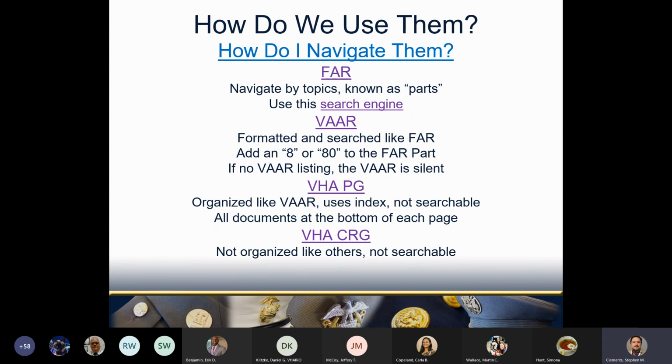And the CRG, instead of trying to mirror the organization of the FAR and VAR, like the PG does, groups information by related topics, and it's not searchable. So you do need to look at the index for the topic you want and see if it's covered. But again, it's focused on core duties and making a requirements package. So anything beyond that, it's not really going to have anything.